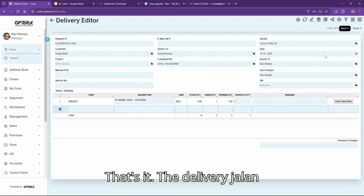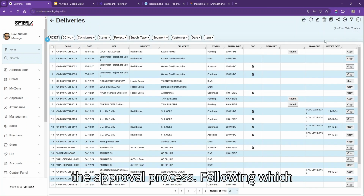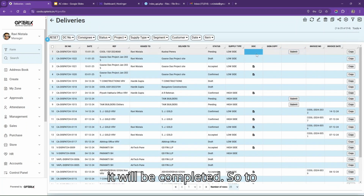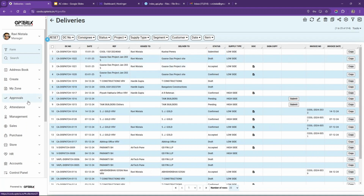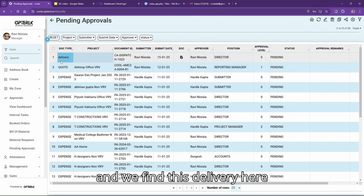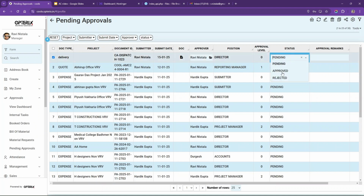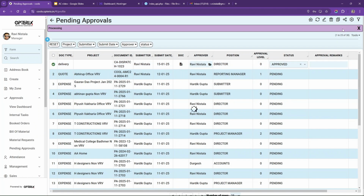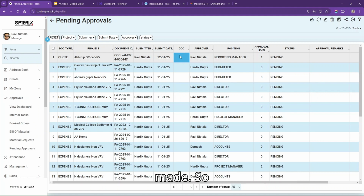That's it. The delivery challan is made. Now it needs to go through the approval process, following which it will be completed. So to approve that, we hit the submit button here. It has been submitted, and as seen earlier, we go to the pending approvals and we find this delivery here waiting for our approval, and we approve it, and that's it. The delivery challan has been approved, so now the delivery can be made.